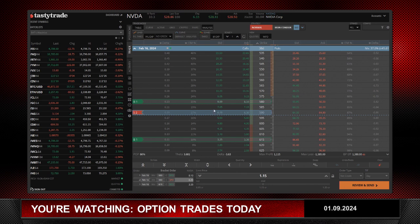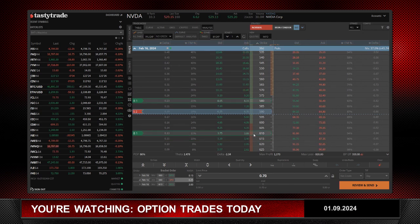Now, I also was asked, you can see my break even is right around the same price here. If you were to get filled at 99 cents, my break even would be $600.99. It's basically the same probability of success, 86 versus 86 on the last trade that I showed you, which is using a little bit less buying power, but I have a chance to make a little bit more money on this trade. What am I looking to make on this trade?